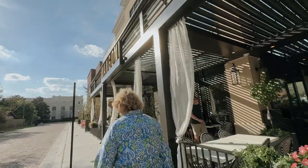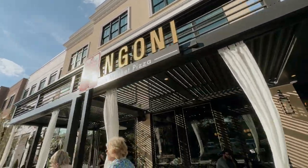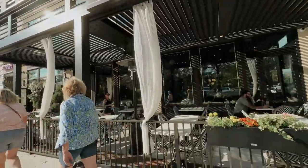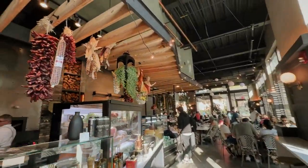So I need to go to the bathroom and I told my family about the Mengoni place. I don't know, it's really cute inside. Look how cute it is in here.